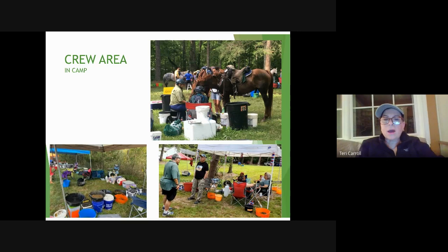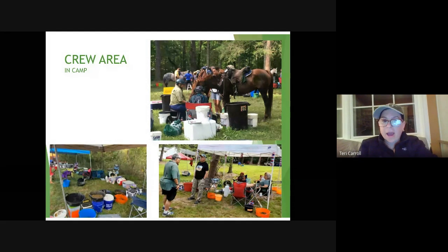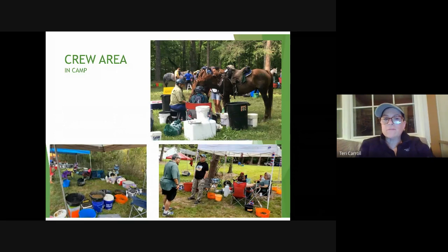Exactly. Now, these crew areas, just to point out, are for more than one horse. You can even see where Lonnie's sitting, she's got 2 horses there. So as you're looking at these, you know, 85 buckets in one area, these were set up for multiple horses. Do not think that if it's you and your one animal that you have to have every bucket in America in your crew area. But multiple buckets are always beneficial.